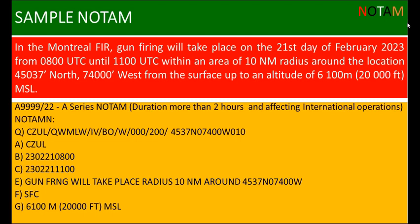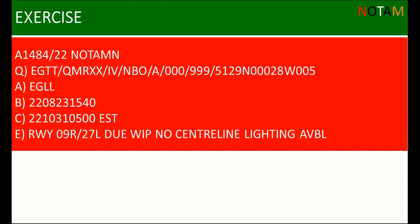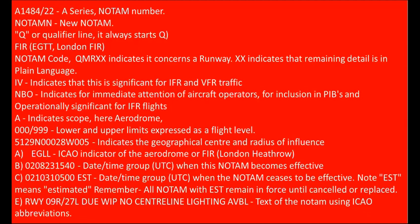Now, this is for your practice. Try to decode this. You can pause here. I'm sure that you have easily decoded the exercise. You can cross-check your answer here.